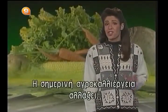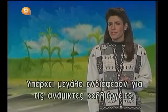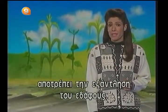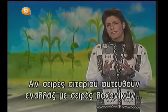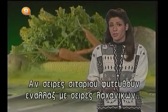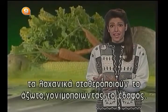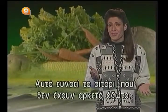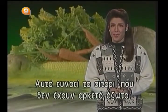Present-day farming is changing. There is a burgeoning interest in mixed crops. Cultivating several varieties of plants in the same field prevents the soil from becoming depleted. If several rows of grains are planted alternately with several rows of legumes, the latter, which fix nitrogen, keep the soil fertile. This provides an advantage for the grains which do not have that property.